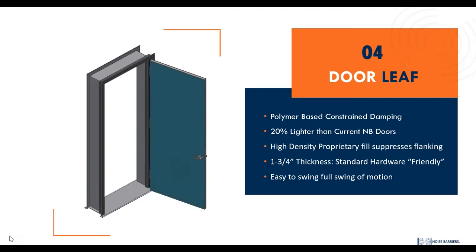The door leaf itself is a polymer-based core. And constrained damping means that the two skins and the internals constrain the polymer that we, I'll say, pour into the door. So it's a filled door system that is very unique to us. But with that, it allows us to use somewhat less steel, lighter steel, and the action of the low durometer core allows the door to be lighter than our other doors at this same STC rating, which is 51, which I'll show you later.